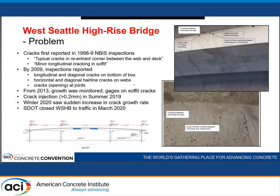The issue that has brought attention to this bridge has to do with the development of cracking that has occurred in the main span boxes. It's been fairly uniformly observed in both of the boxes at both ends of the main span, so four essentially mirror image locations. The cracking was first observed in the 1998 timeframe as very minor hairline cracks, occurring in the webs and in the soffit, or bottom flange, of the box.